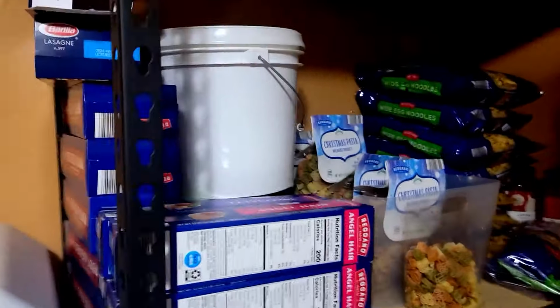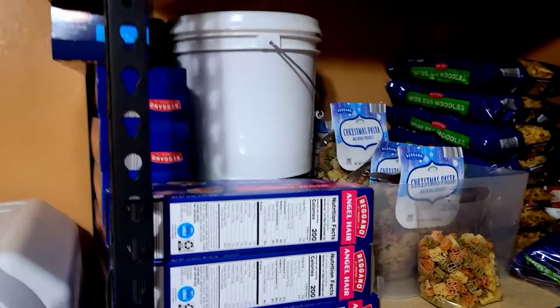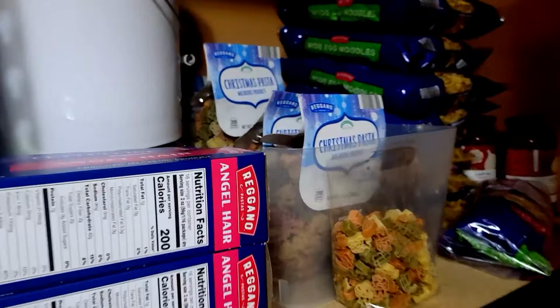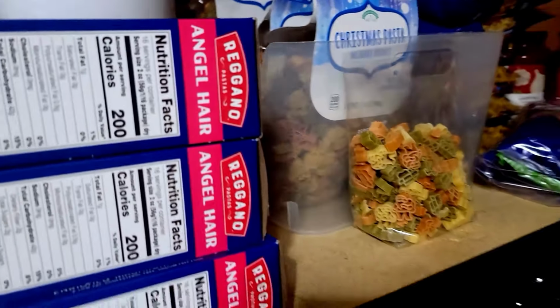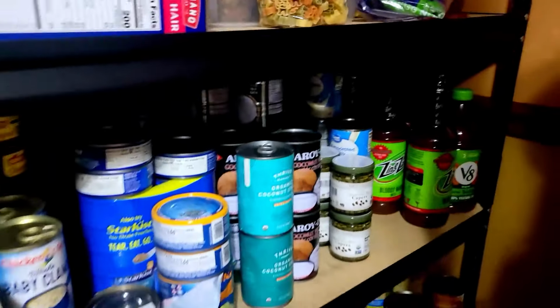We will fix that. We did stock up on paper towels, and this is our pasta stock up that you saw the other day. So we're just rotating through. We ate through the pasta that we don't like, except for this stuff right here. Don't buy that. It falls apart and it's terrible.